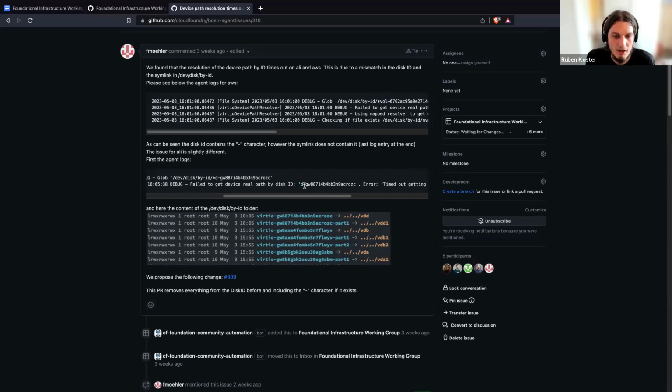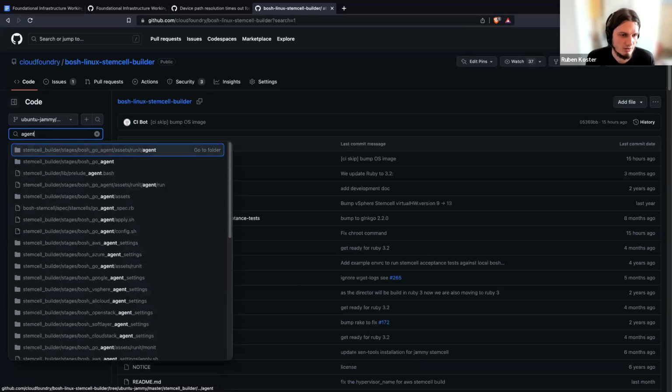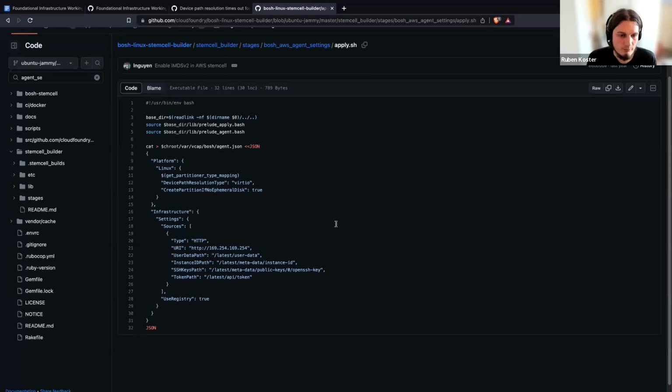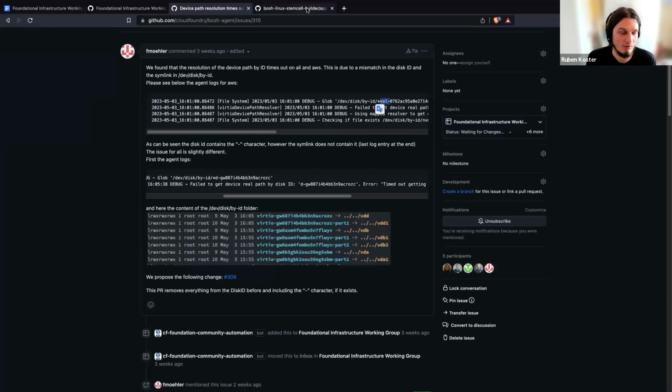But allowing flexibility. If we can define a regex per IaaS and put that in this file, right? So you have the Ubuntu Linux stemcell builder, and then you have agent settings. For example, AWS agent settings apply, right? Here you already have the device path resolution type. So if we would also have a property here to define the device path resolution prefix, or a better name, something like that, then in this case that could just be vol dash, right?